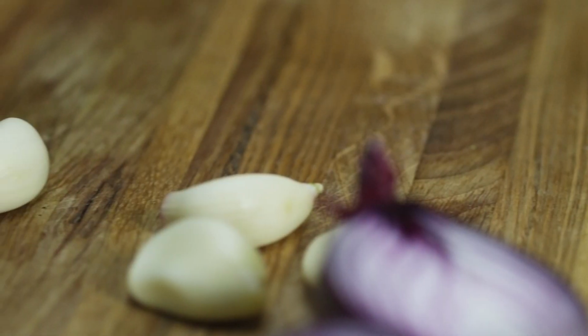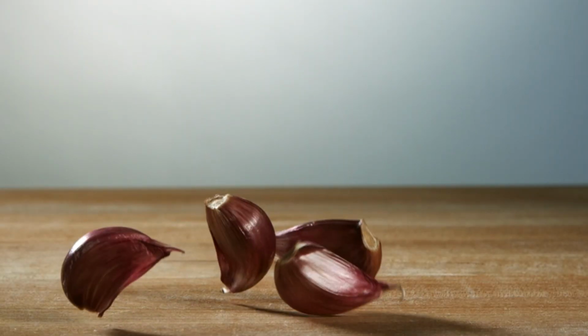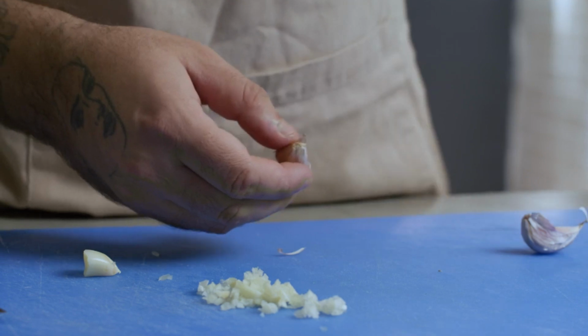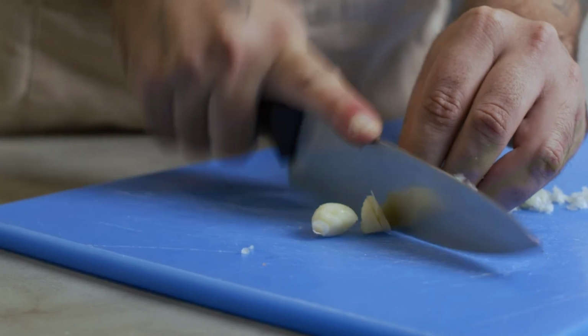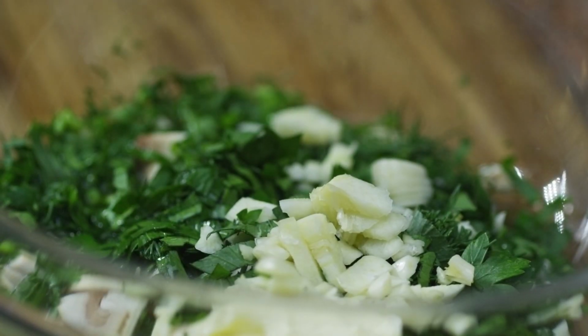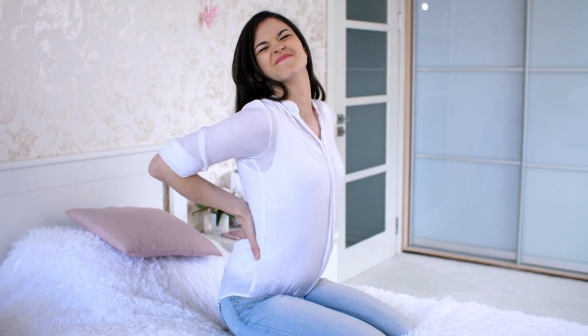Garlic. Garlic is rich in diallyl disulfide, a sulfur compound that limits inflammatory responses in the body. It also helps prevent cartilage damage by protecting against enzymes that degrade joint tissue, which can ease joint discomfort. Beyond its anti-inflammatory properties, garlic boosts overall immune health, which can be especially helpful for those dealing with chronic joint conditions.